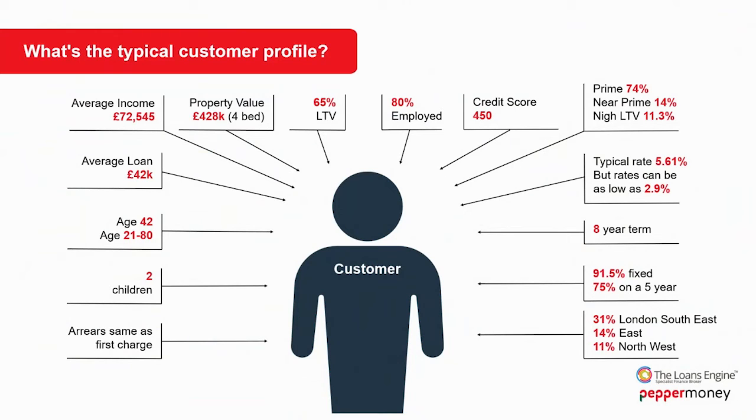Yeah, absolutely. And I should point out as well, I mentioned an average loan earlier, but our average loan has increased considerably since that information was pulled. So the average loan was 42, but it's closer to 60 now. It's the same with us. SRF currently it's running around 65k.